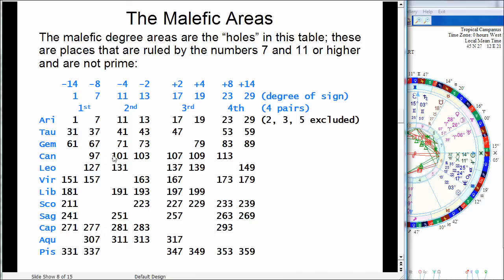Here I'm showing a table of all the prime numbers. So here are the prime numbers from 1 to 359, and I've arranged them with 30 per line. So the prime numbers are 1, 7, 11, 13, 17, 19, 23, 29. We're leaving out 2, 3, and 5. They're the building blocks, and we can leave them out. And then the next prime numbers are 31, 37, 41, 43, 47, 53, 59. And we have a hole here. This is where the 49 would be, but it's based on 7. So we have little holes in our table, little blanks.